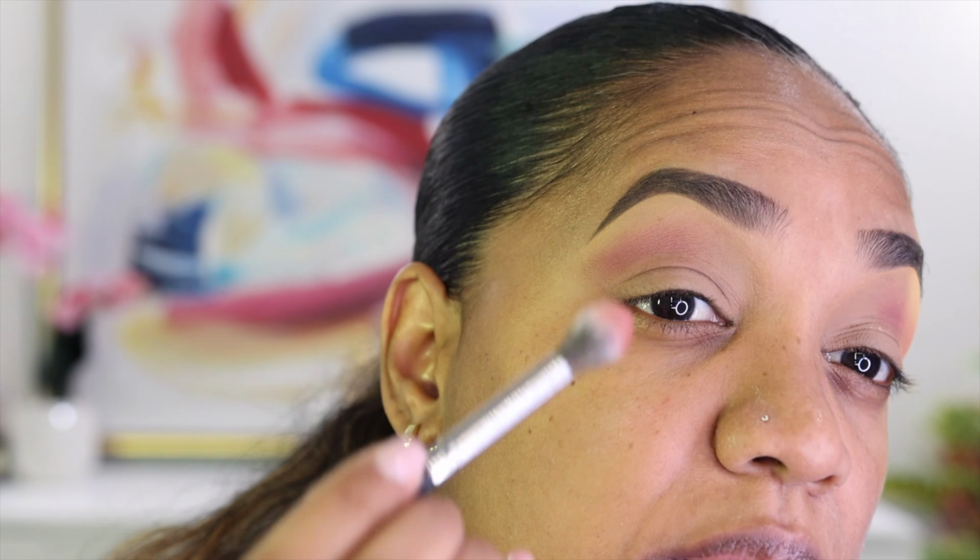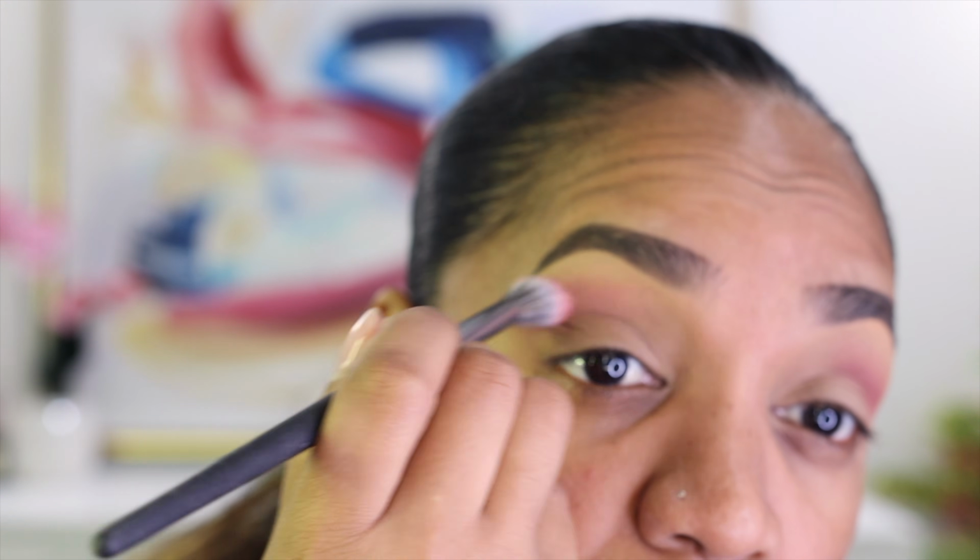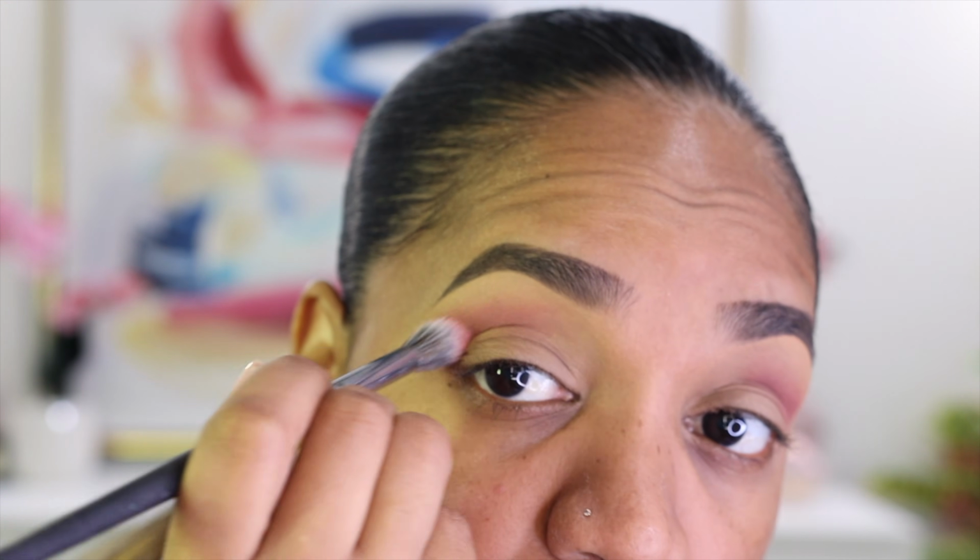Okay, this little guy is applying well enough. It's a Divine Rose shade. It's a rosy mauve shade.